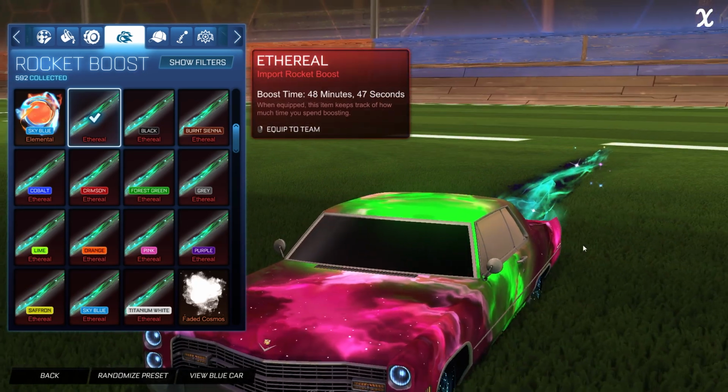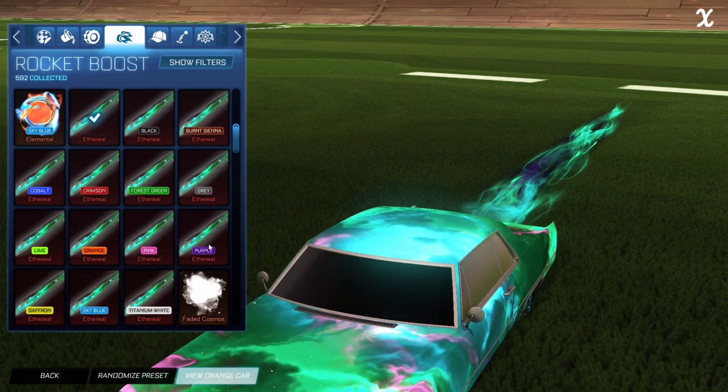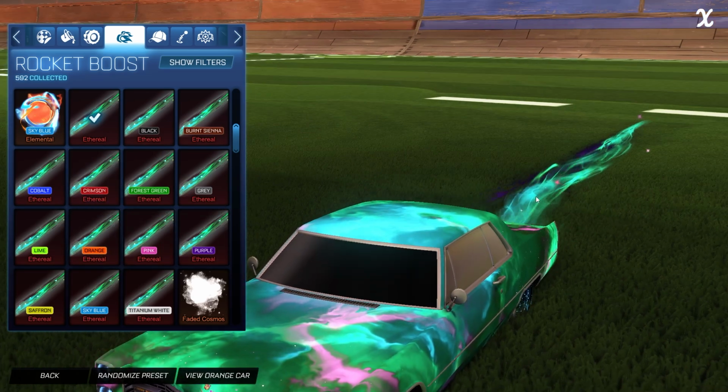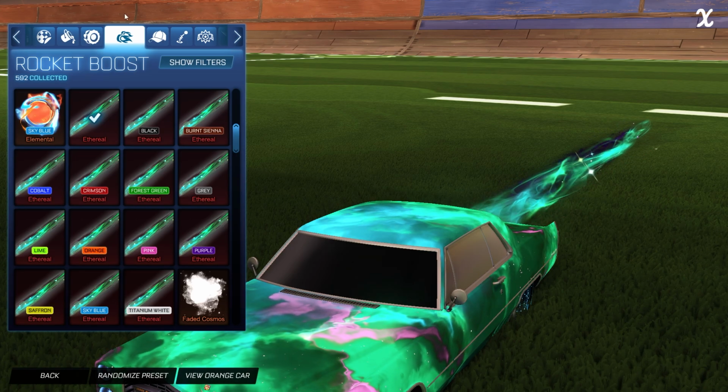For the boost, we have the ethereal boost unpainted for both sides. And yes, I did actually pick up this ethereal boost in Fortnite, and it gave me every painted version. For somebody who used Interstellar a lot, this was a great pickup. And yeah, ethereal boost unpainted for both sides.